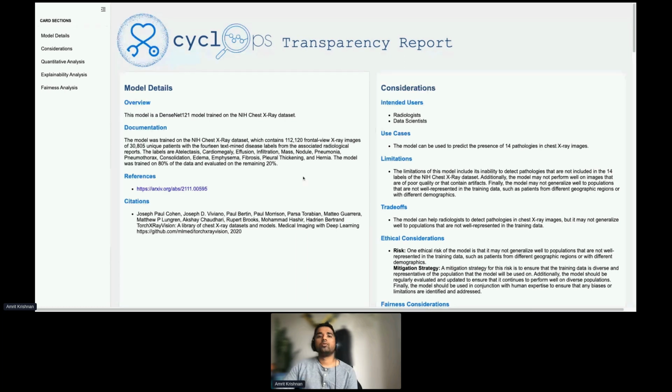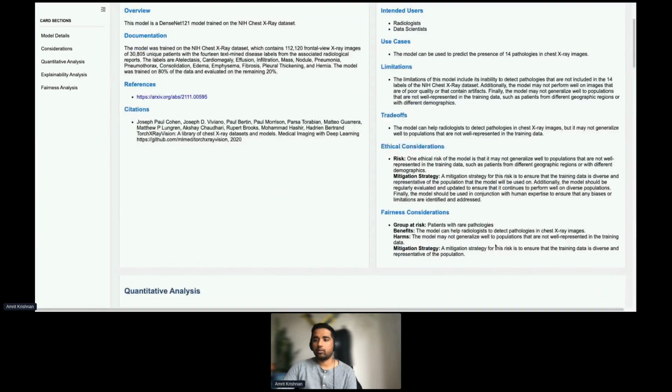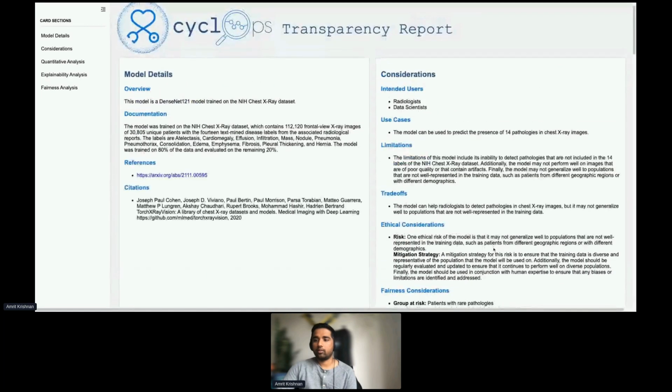So this is how it could look, where you have different sections talking about the model, starting with basic details such as which dataset it was trained on, references to any papers, citations, who the intended users are, what the use cases and the limitations are, other ethical considerations and fairness considerations, giving the end user a quick overview of the different aspects related to the model.